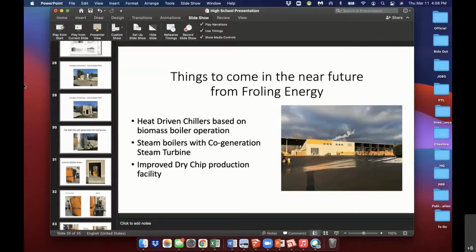Okay, one other. It says, how much did you work with the schools to reduce their demand? And did you improve the heat emitters, for example, in some of these schools?